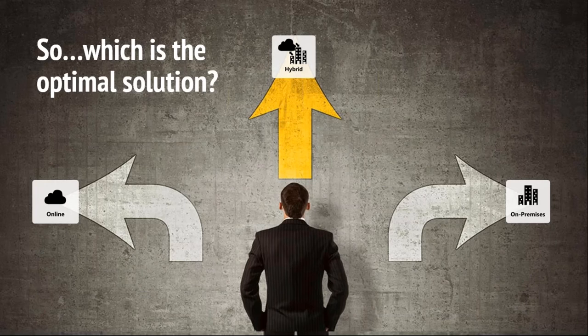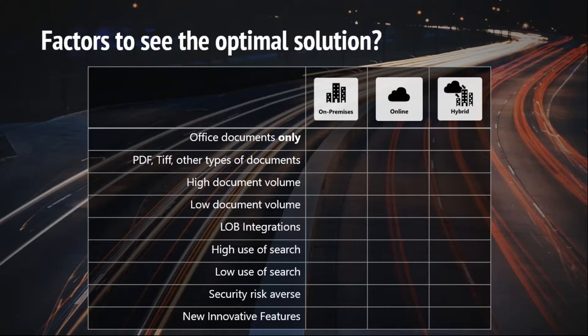So which is the optimal solution? It can be pretty confusing. When we look at our features, it's going to be dependent on a lot of factors. So we're going to show you some of the key factors you need to look at when you're trying to make a decision on which option you want to follow. You can see there's a lot of features here to consider.